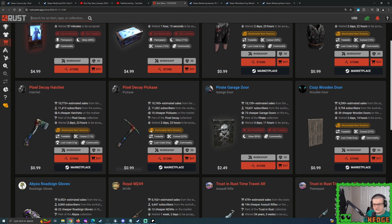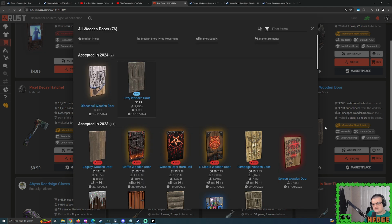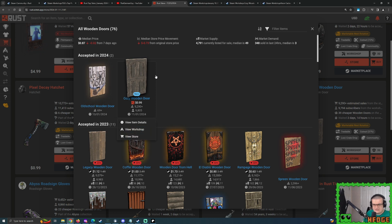Did you notice the Pixel Decay hatchet and pickaxe selling at 99 cents instead of $2? Well, that's another silly thing. But yeah, instead of $1.49, this is selling for 99 cents, and it's almost done 10,000 sales. But like I've already mentioned earlier, with the likes of wooden door skins, they don't seem to be holding up very nicely. And as you can see, we've literally just got a very cool looking transparent meme door skin. I can't help but feel like that's going to have a very nice future ahead of it. No, I mean, of course it's free, sorry, but with the likes of this, I worry that it's not going to have a very good future ahead of it.